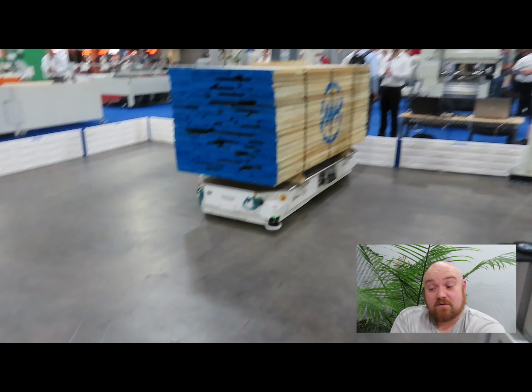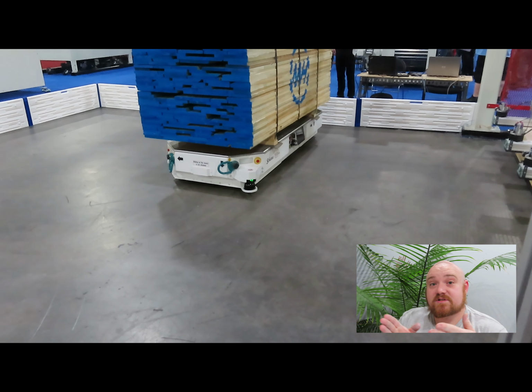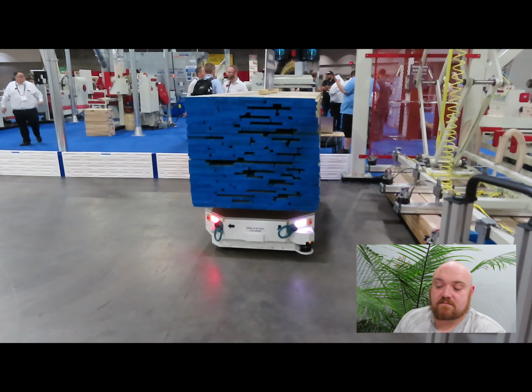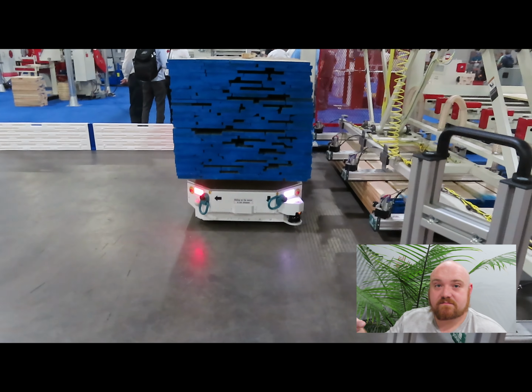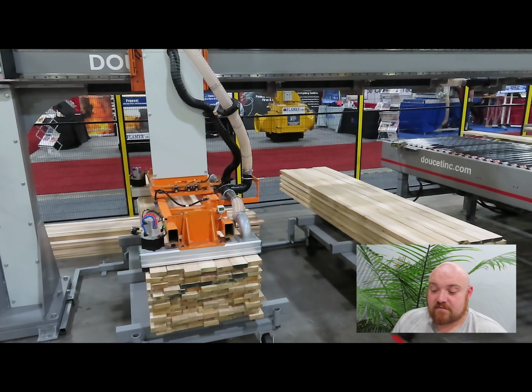And then this was the only booth, I can't remember what it was, but it was an autonomous robotic cart that could, see, it was bringing material over to a storage system to pick it up. I thought that was a great idea for this application.